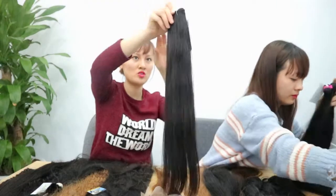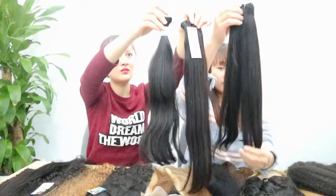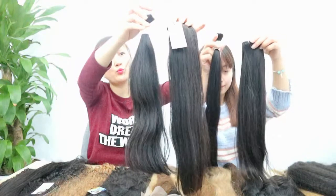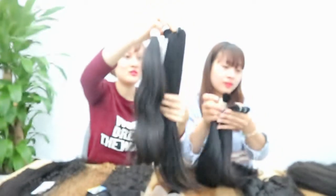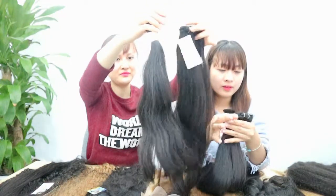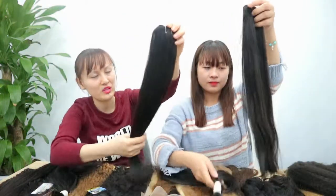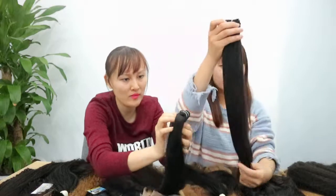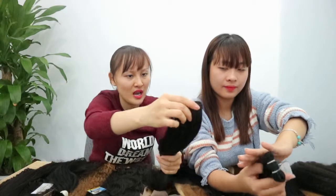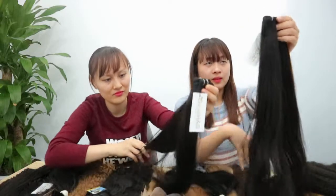And the next one that I want to show you is called double weft treat hair. You can see the difference between bulk hair and weft treat hair, it's easy to distinguish. Weft hair is hair that is sewn or bonded in strapping for the weaving process. You can see the weft. Our weft is a double weft, so it's very strong and sturdy. Machine weft is one of the most common kinds of weft on the market.